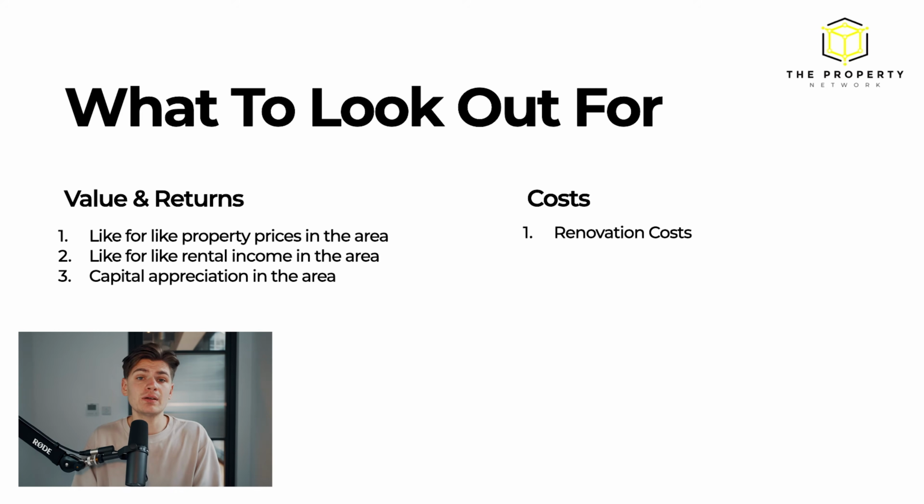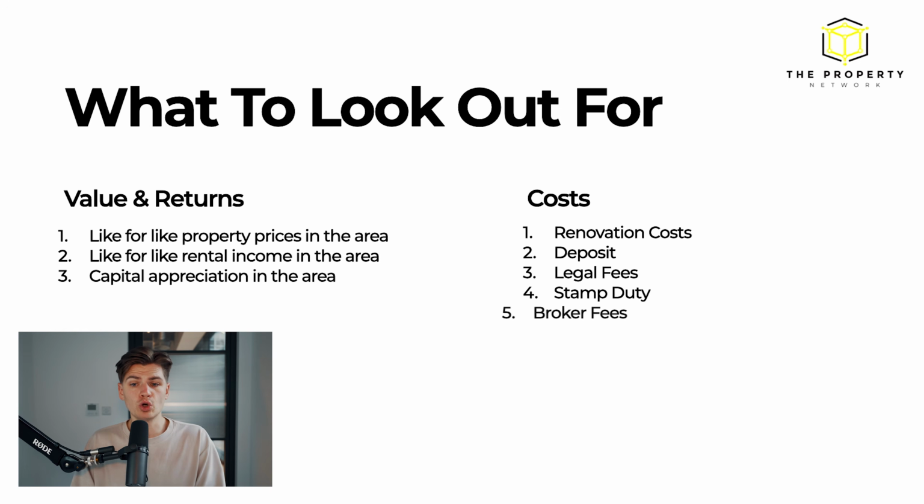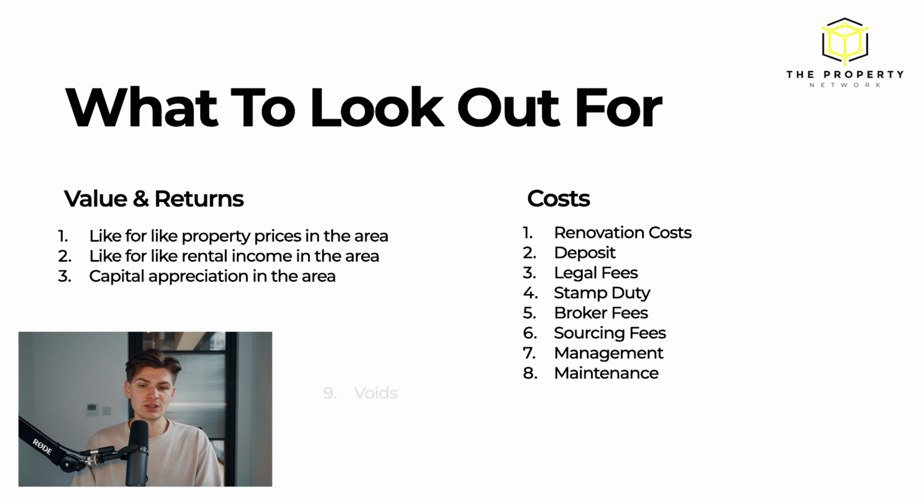The other costs you need to be aware of we did cover in another module, so I'm just going to fly through them. It's your deposit, your legal fees, your stamp duty, your broker fees, your sourcing fees, your management costs, your maintenance costs, and your void periods. There are lots of different costs involved, but if you can factor all of those in, and factor in what your value and your returns are going to be, then you'll be in a really good position to do some really strong due diligence.